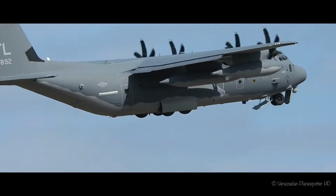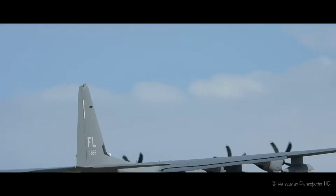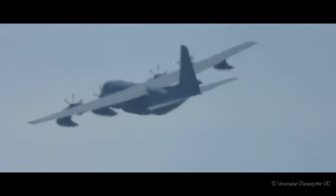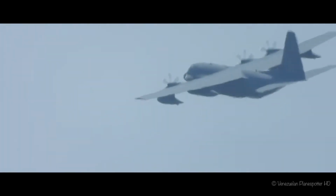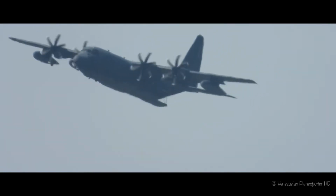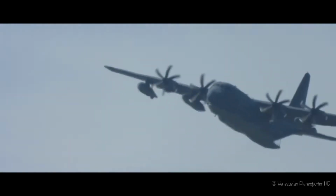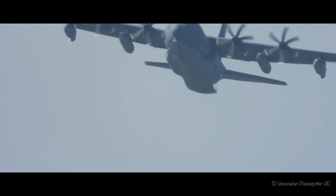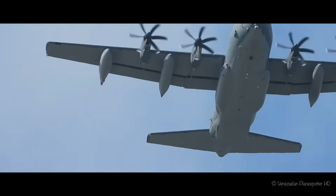C-130J, King 5-1 from the 920th Air Rescue Squadron, Patrick Air Force Base. From the left, you can see that Lockheed Martin C-130J model inbound. Para-Commandos are going to be throwing out what we call woodies, wind drift indicators, and they're used here for some kids. Woodies, the wind drift indicators.